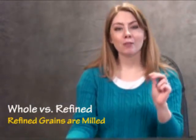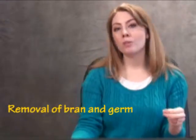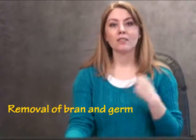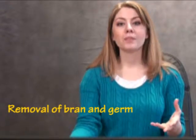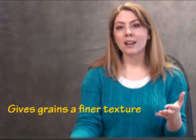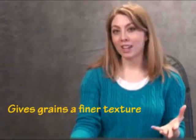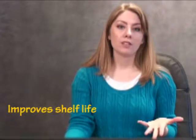Now we're going to talk about what refined grains are. They're milled, which means the bran and the germ are removed. So you've taken away the bran, which has the fiber, vitamins, and minerals, as well as the germ, which is the nutrient-rich core. Some reasons for removing them are to give the grain a finer texture, to smooth it out, and to improve the shelf life.